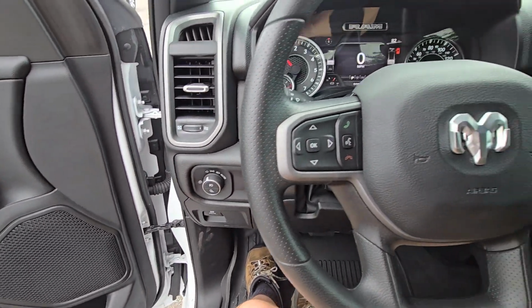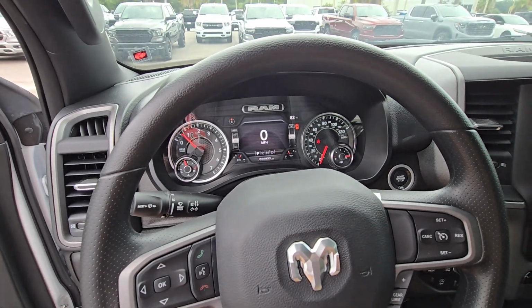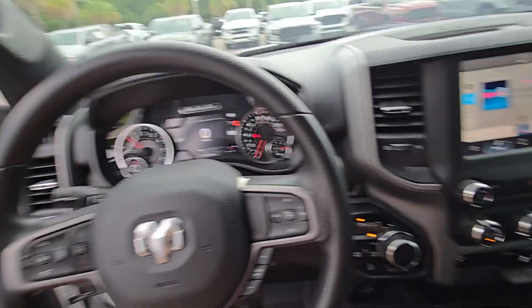Just flawless design. And a 3.6, okay, simple 3.6 V6 is proven reliable. It's going to last for hundreds of thousands of miles. It's cheap to maintain. It's cheap to work on. It's cheap to do everything on. This truck wins every single way. There is not one negative to this truck as far as I'm concerned. It does it all. If I was buying a full-size truck today, it would be this one.